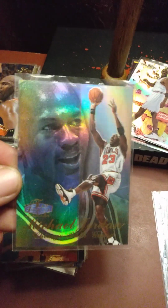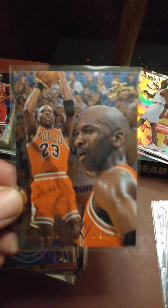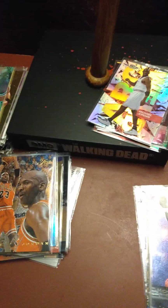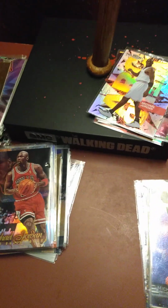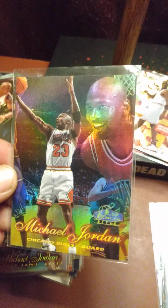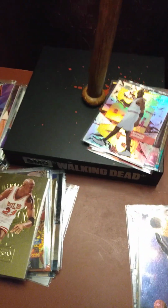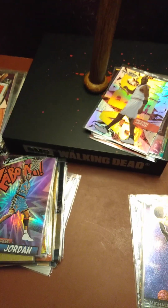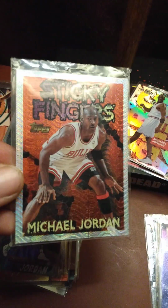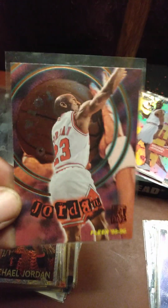Flair Showcase Style. Another Flair. Flair Showcase Grace. And the Flair Showcase Style. Next is Fleer Ultra Gold Medallion. A custom made Kaboom by Titan. Top Sticky Fingers. Fleer Total O. Just got this one yesterday.